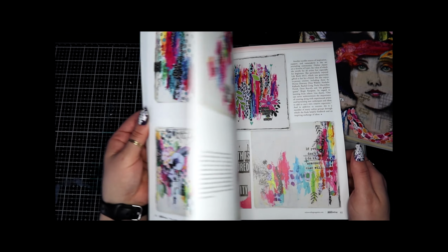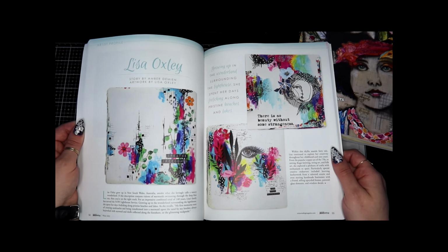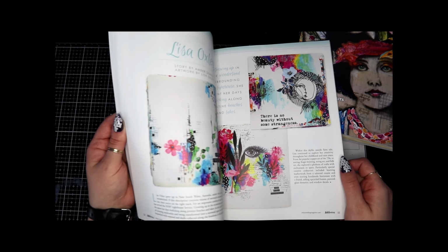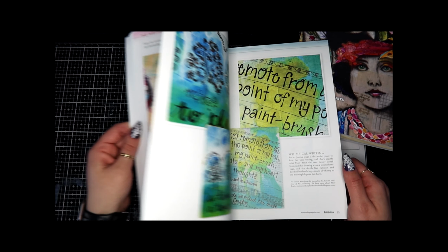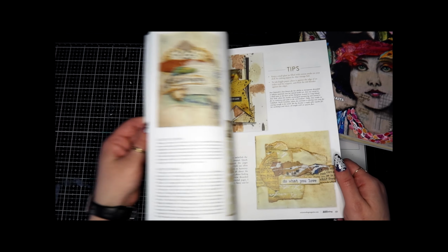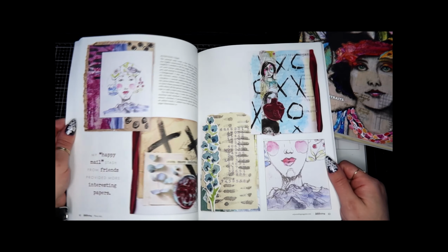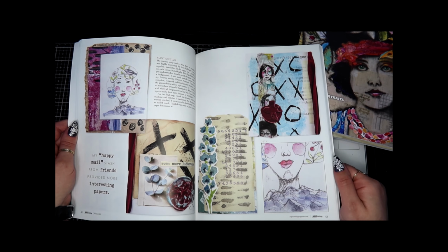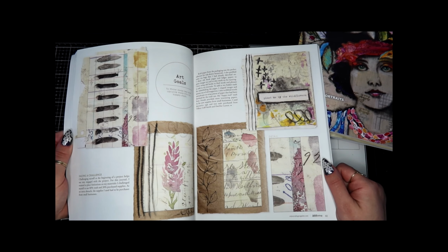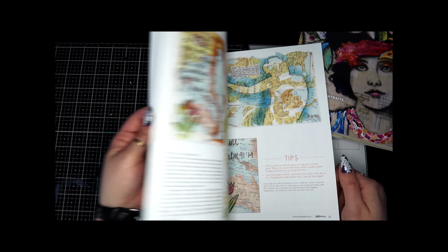So I do love these journals to get ideas. I really like this one. I always think other people's art journals look so cool, and mine always looks kind of a mess. But that's okay. That is okay. So it's kind of fun to flip through these. I love it. This one's really pretty too. So lots of fun stuff.